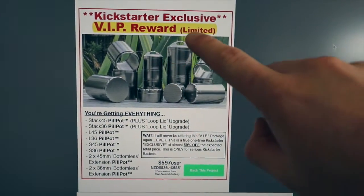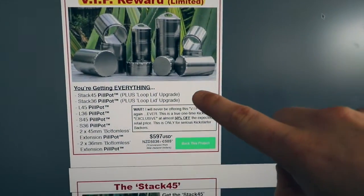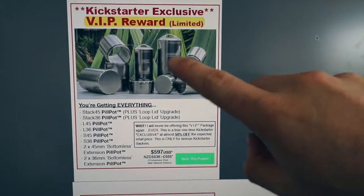So this reward here, this is like the top reward. Basically, they get everything. And when I say everything, I mean everything. It is a beast of a reward. Not only that, but it's almost half price of what the retail value would be. So there is value there. It's not a cheap reward, but it's fantastic value. Now I like it when people make it a no-brainer decision for me, so I make it a no-brainer decision for others. What I thought I would do just now is show you how I put the splash image together.